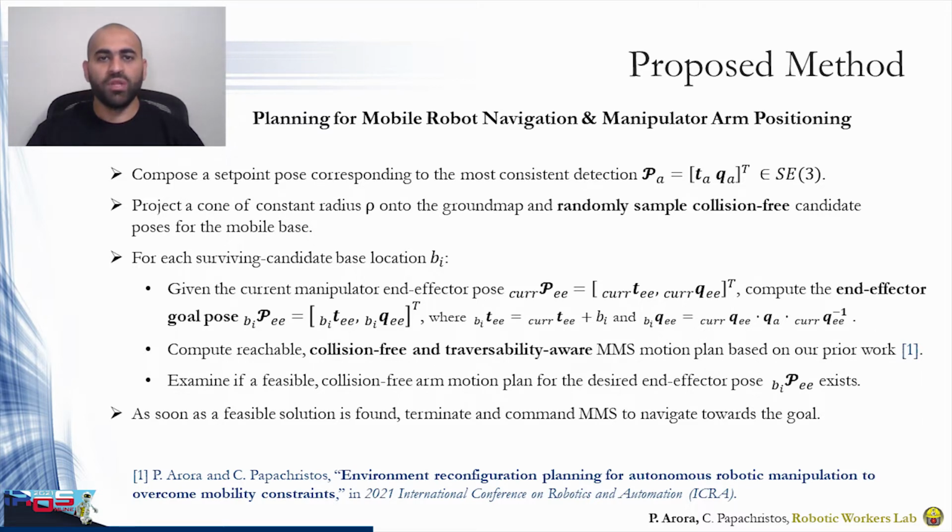First, compute an end effector pose that maintains sight of the characterized aperture. Second, leveraging a ground map connectivity graph based on our prior work, compute an admissible motion plan for the MMS that is collision-free and terrain traversability aware. And finally, employ inverse kinematics-based collision-aware motion planning to examine whether a feasible motion plan for the desired end effector pose exists. The pipeline is terminated as soon as a feasible solution is found, and the MMS is commanded to navigate towards the goal.